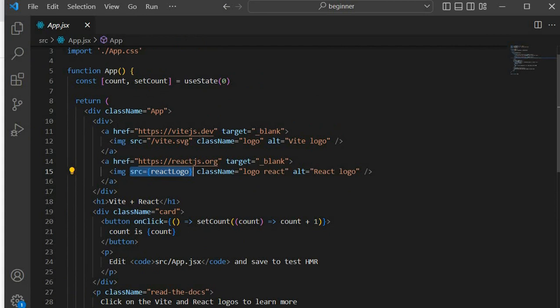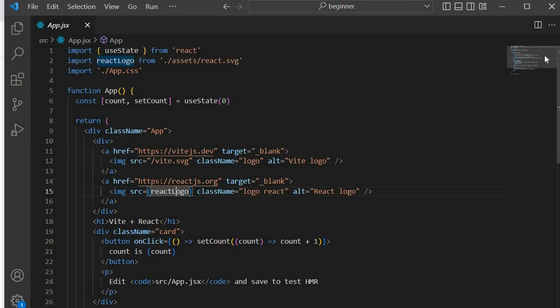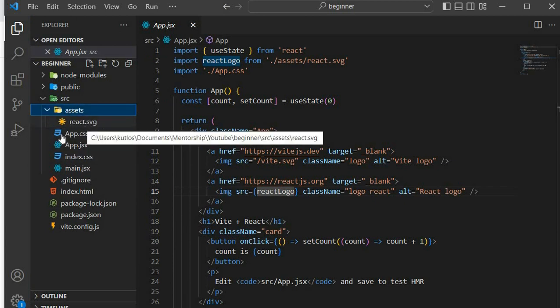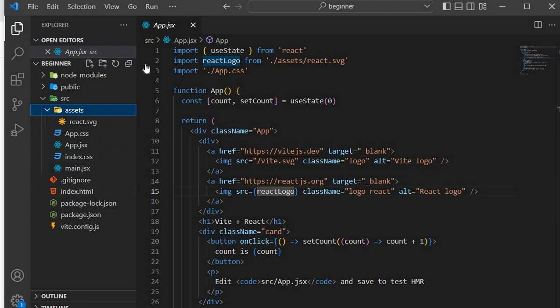All right. So first, as you can see, we have these two logos. We have a Vite logo, and then we have a React logo. The beautiful thing about that is that we have our assets stored inside of here. We have the React SVG stored in this asset that you're seeing over here, and we're able to reference it, we're able to import it. So this is how you would import an asset inside of React.